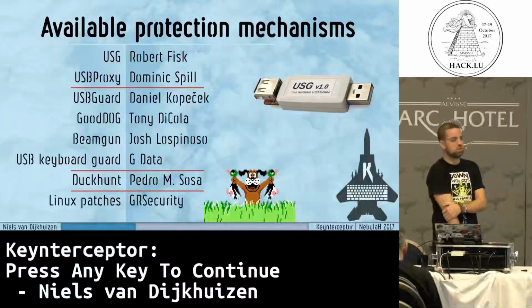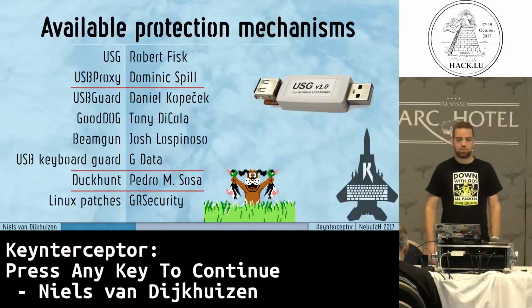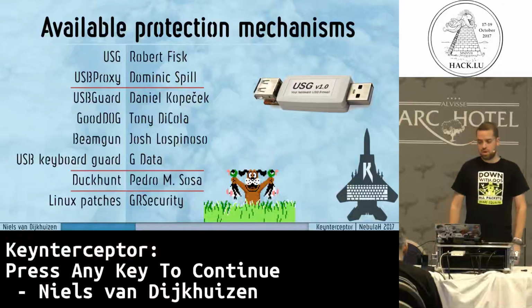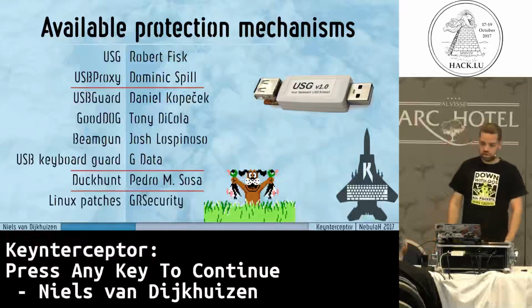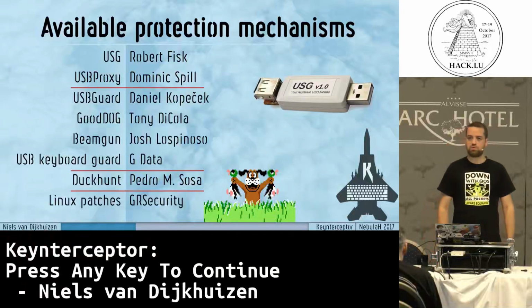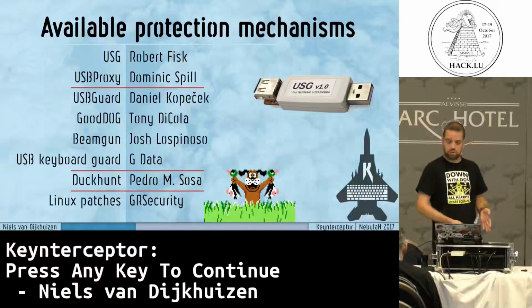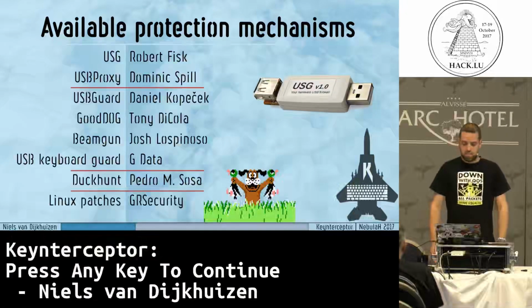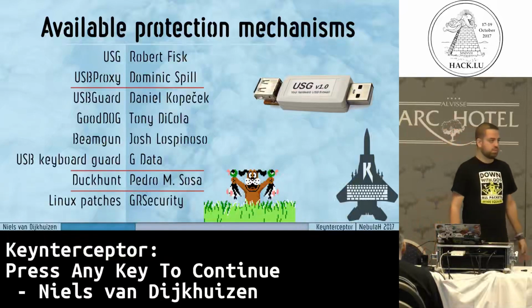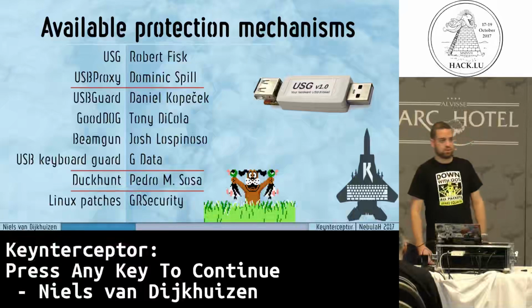We've seen Robert Fisk's USG and Dominic Spill's USB proxy. Both are external devices that you put in between your device and your host. The first one allows you to act as a bit of a USB firewall. It's okay conceptually. It doesn't allow a re-enumeration of devices. So if I have a mass storage device and at some point it reconfigures itself as a keyboard, it will detect it and block this behavior and just shut the port. And it does some basic class filtering. Unfortunately, it's very slow. It's USB 1 speeds, but it's too slow for practical use. You cannot transfer big files over it, for example.